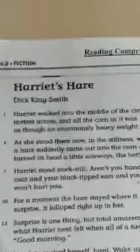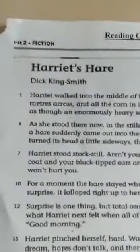So I've done one for you. Nicely joined up writing. It is possible to stay fit. Punctuation at the end. Okay, and then we got an extract from Harriet's Hare for our reading comprehension.